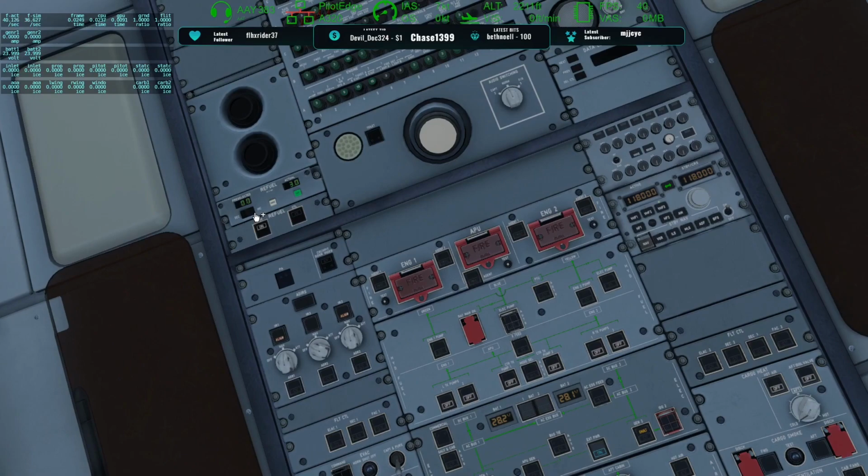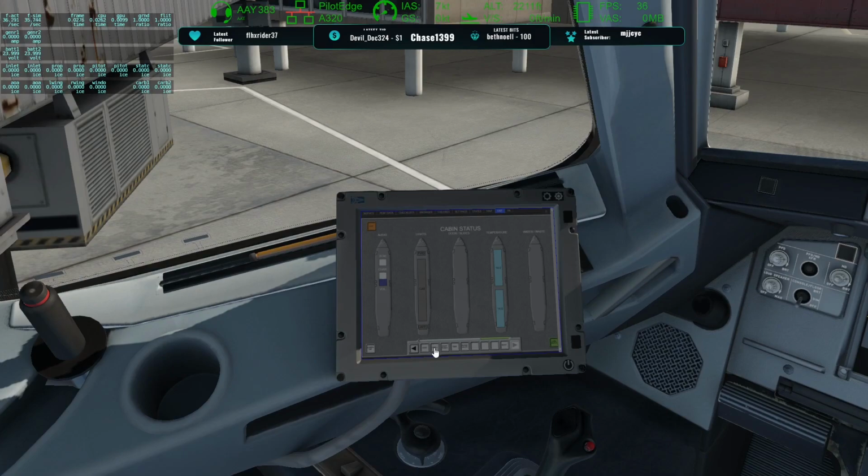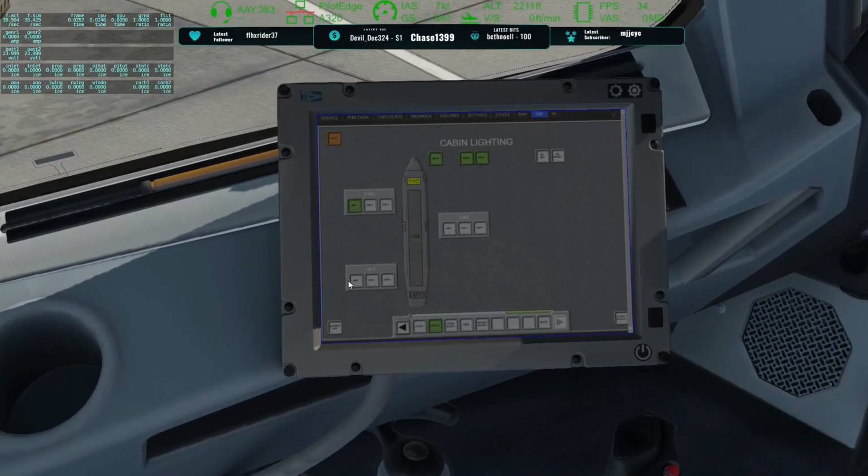Alright, I already know I'm going to need 5.5. November 81 Hotel, contact SoCal approach 127.4. Get the fueling started. Bring on some lights.